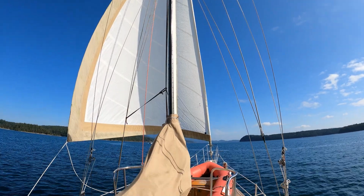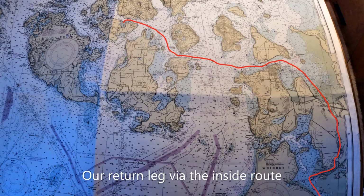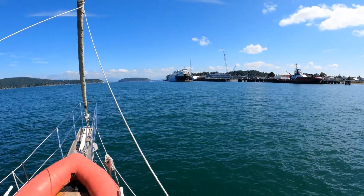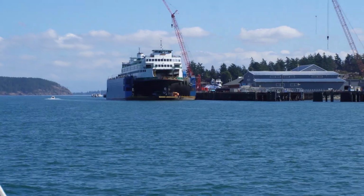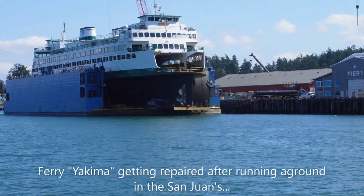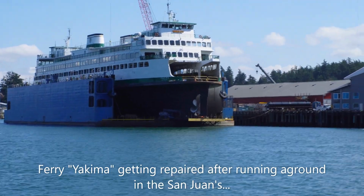We decided to return home via what's locally known as the Inside Route, across Rosario Strait to Padilla Bay, and down the Swinomish Channel to Skagit Bay. As we were approaching Anacortes and Padilla Bay, we saw a very unusual sight. We see ferries all the time here in the Salish Sea, but this is the first time I've ever seen one sitting up in dry dock.